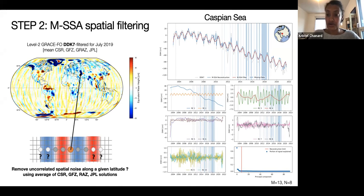And the final reconstruction is actually the sum of the different components that you have at the bottom here. And so you can see that some of the components have a strong seasonal signal, some of the components are mostly linear and show the long-term mass loss in the Caspian Sea.